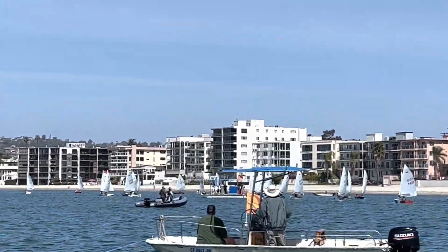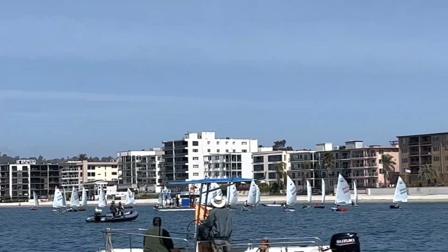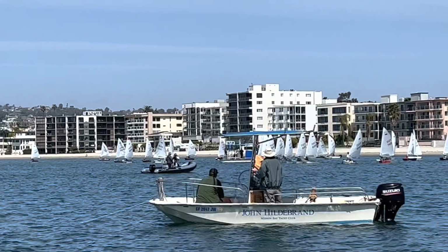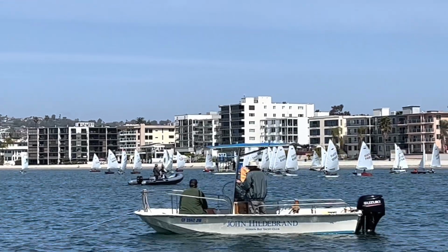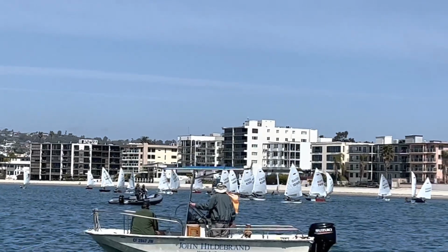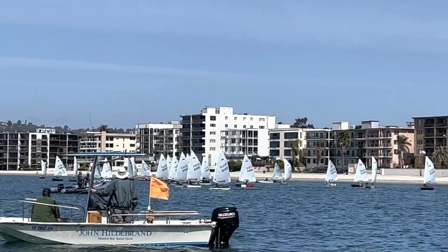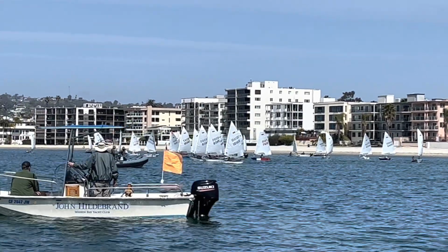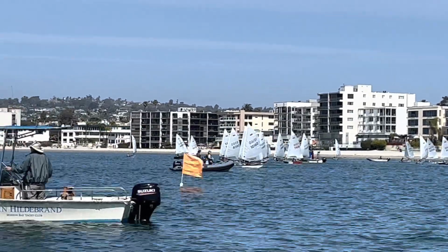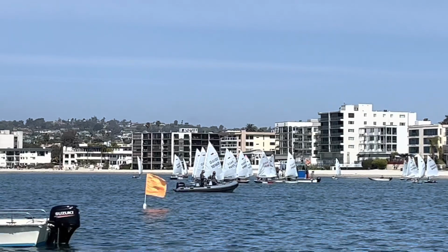Holy criminy. See these guys way back here, how far off the line these boats are down here? 9394, 1, 2, 3, 4, 5, 6, 7, 8 seconds off the line. Fenton 10347 is 8 seconds off the line, 8 seconds ahead, and potentially in more clear wind. So he should expand on that.